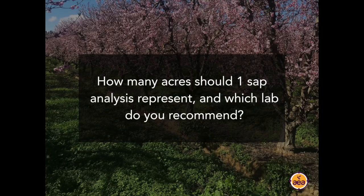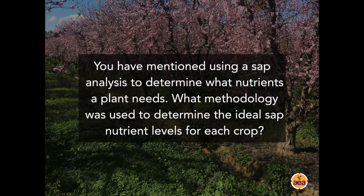Follow-up question from Riley on sap analysis. You have several times mentioned using a sap analysis to determine what nutrients a plant needs. What methodology was used to determine the ideal sap nutrient levels for each crop? Riley, this is an awesome question, a question I wish more people would ask. The desired values for the nutrients, we've calibrated all these desired levels for all the crops that we've worked with here in the U.S., which is I think almost 50 crops at this point.